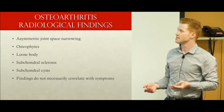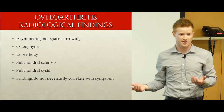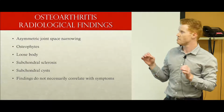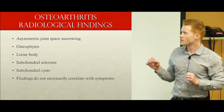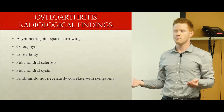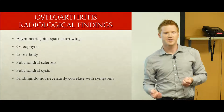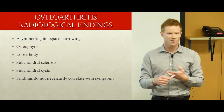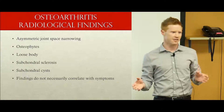As well, you might hear terms such as osteophytes. Those are the new bone formation that occurs in the joint margins. And I'll have a picture shortly just to show you. You may also hear that there might be a loose body. A loose body is either a piece of cartilage or bone that's floating free in the joint space.